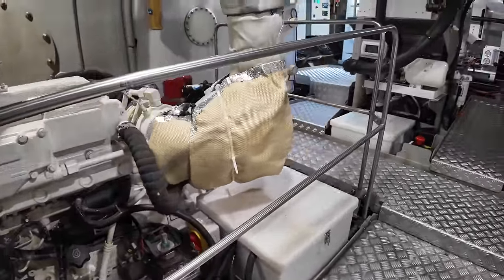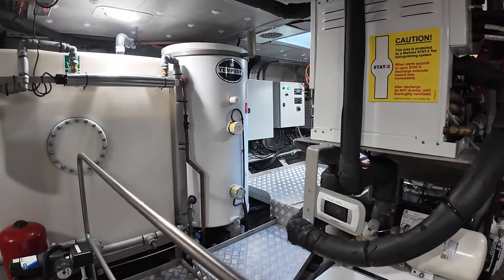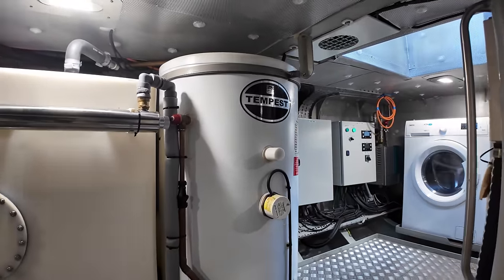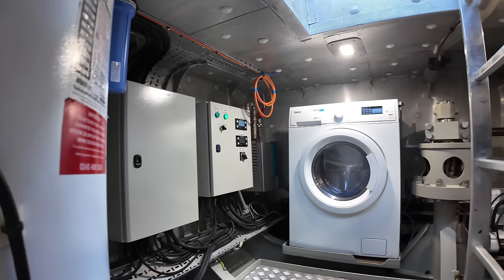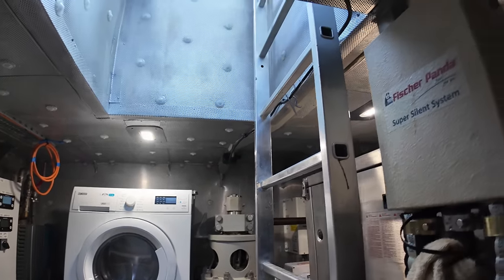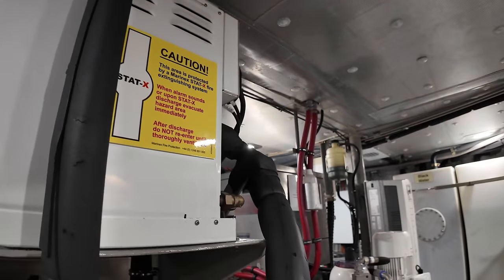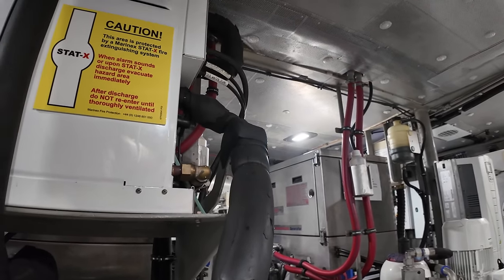Each engine produces 180 horsepower, or 132.48 kilowatts, and was installed in 2021. The maximum speed the vessel can reach is 11.5 knots, with a cruising speed of 7.5 knots, providing a range of 1,500 nautical miles. The engines have 434 hours of operation. The engines are cooled by a closed keel cooling system from Cort, and the drive system operates via a shaft with an installed shaft seal.